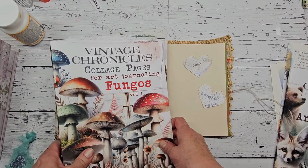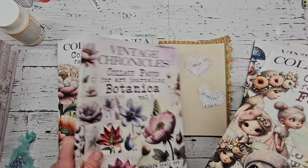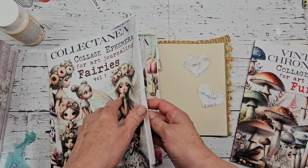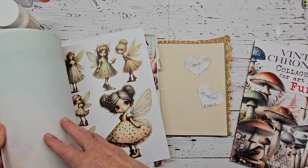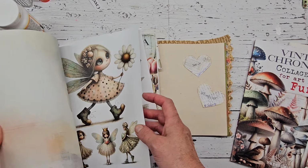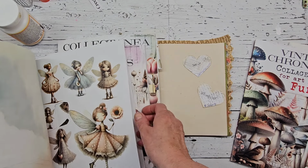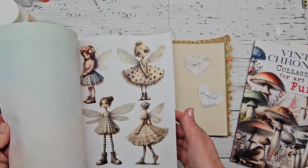She also has one now that she has created that has houses in it, and there's another new one. I can't remember what that one is, but I really would love to purchase those as well. So I'll have to see yet if I can order those as well.